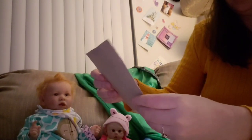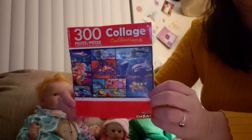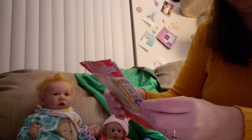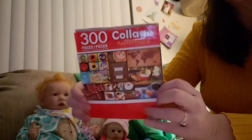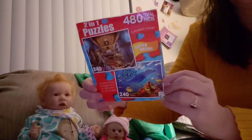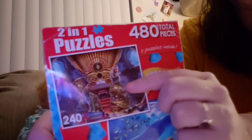And then we got another collage of fish, dolphins. There's so many of them. A coffee. Well, I remember working this on like townhouse doors. This is like one of the first ones. It has this awesome cat on there.